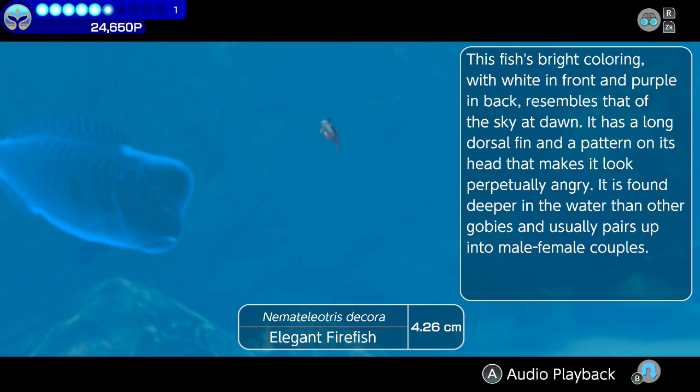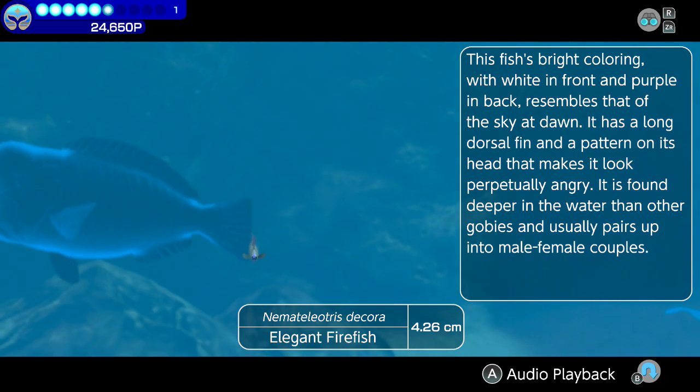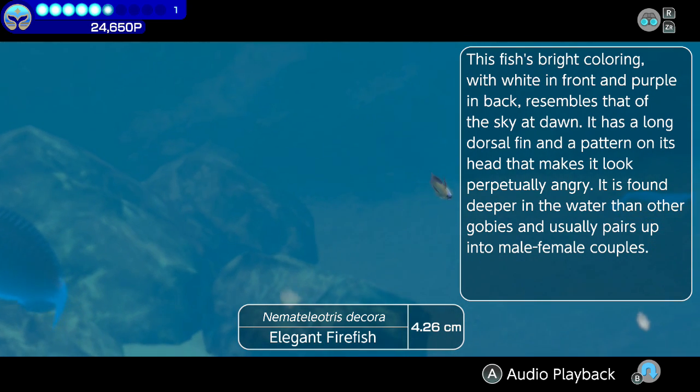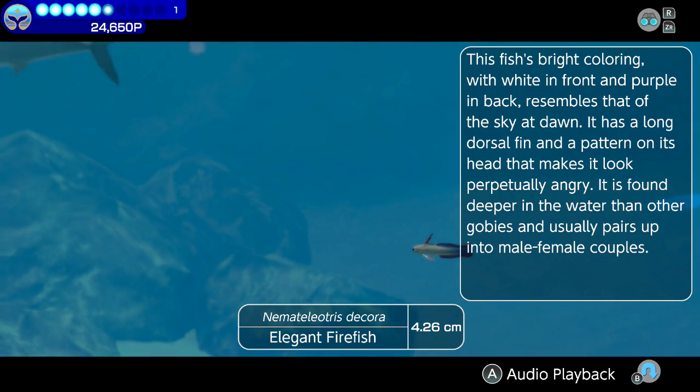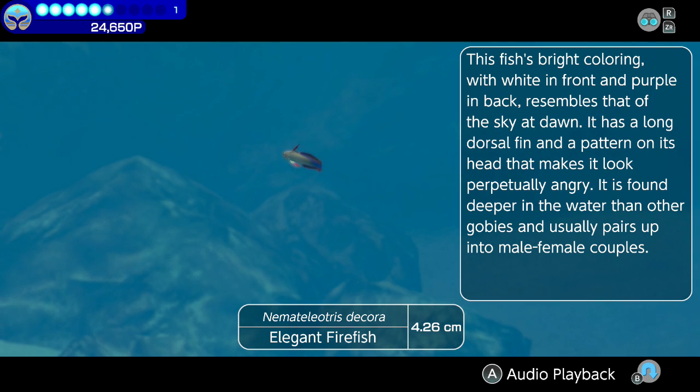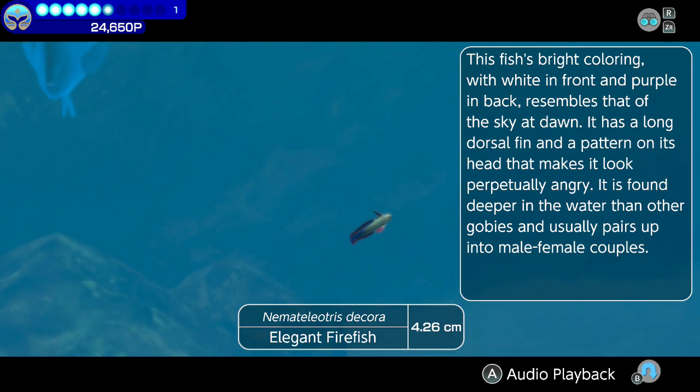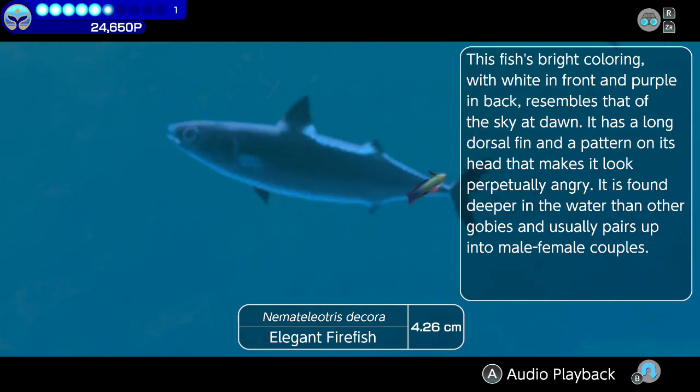Elegant firefish. This fish's bright coloring, with white in front and purple in back, resembles that of the sky at dawn. It has a long dorsal fin and a pattern on its head that makes it look perpetually angry. It is found deeper in the water than other gobies and usually pairs up into male-female couples.